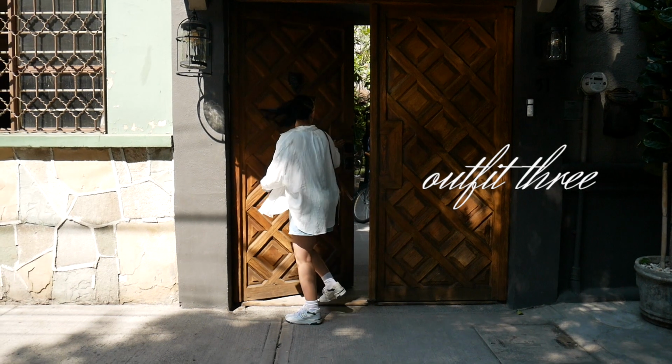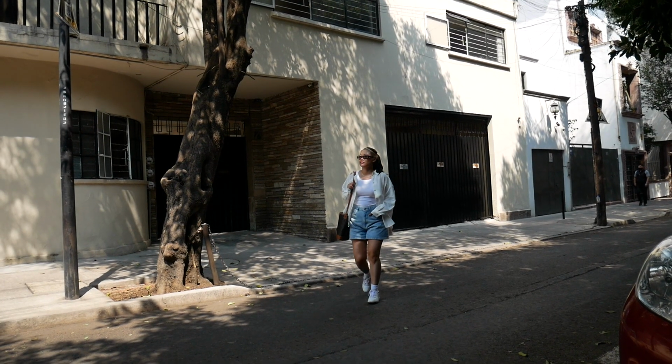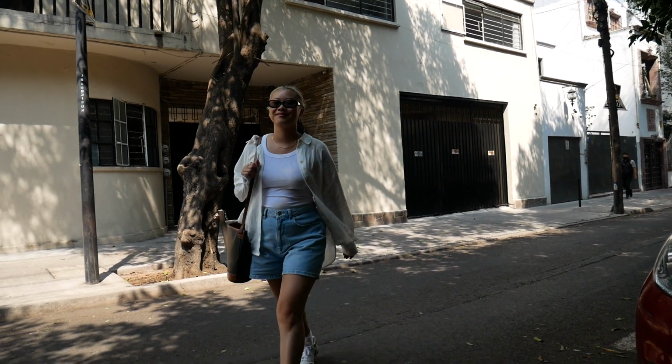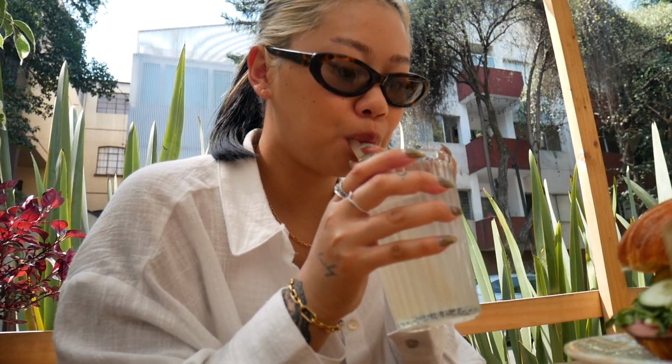So moving on to the third look, I think this is one of my favorite go-to looks on holiday, as it's so easy to throw together and it's so comfortable. We had a super chill day that day, exploring some new cafes and eating a lot of food.